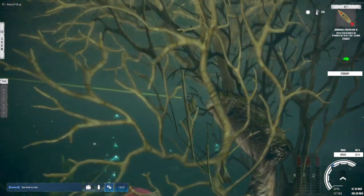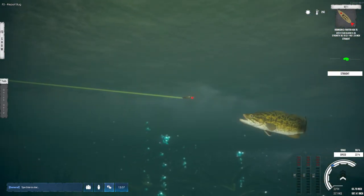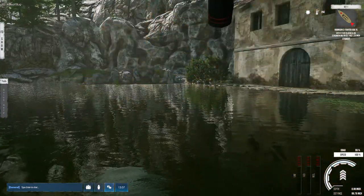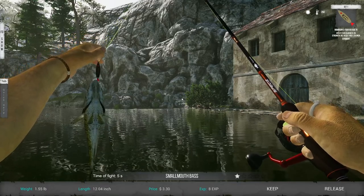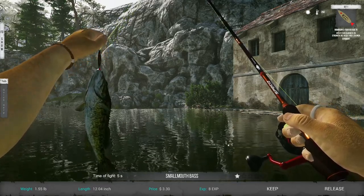I recently started trying out the first game, and it took me a while to figure out why my line kept breaking. Oh yeah, smallmouth. And it was because you had to basically feather the line as you were bringing it in.